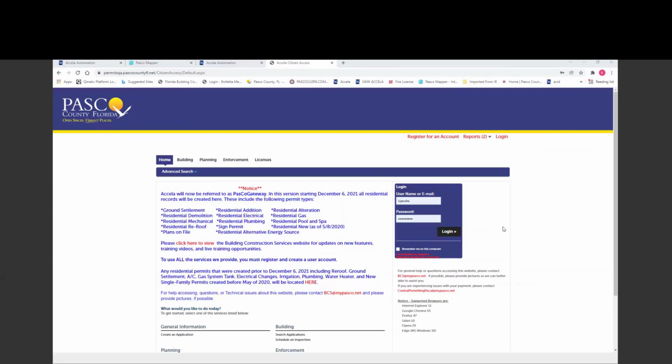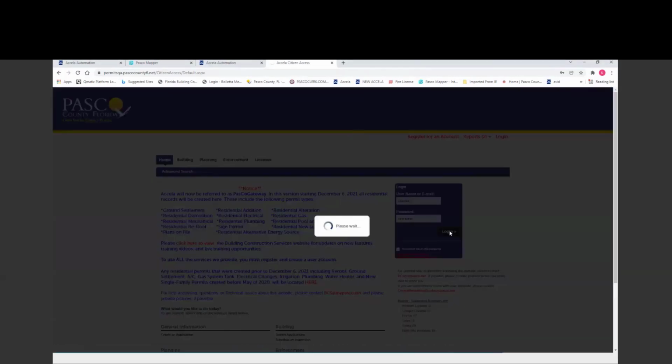It's going to look like your old Excella, but it's going to have enhanced features that you can do all your residential online, effective on the 6th of December. You will be applying for all your residentials online. No paper will be accepted, and you will upload all your documents in your permit that you create. This is what it looks like. This is a test version that we use here. So I already have my username and password set, and we're going to run through some plans on file.